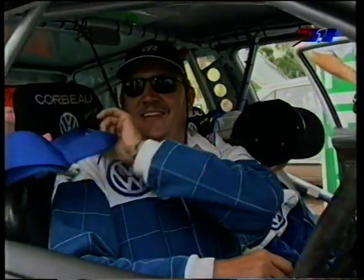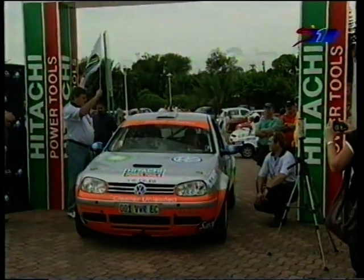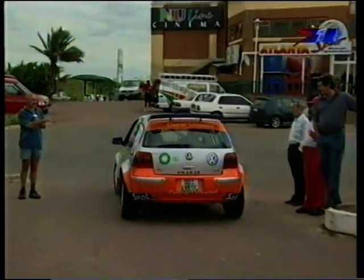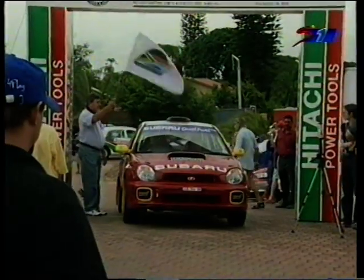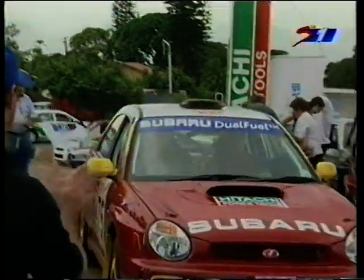Now, Volkswagen has also got new cars, but apparently they haven't done a lot of testing, so maybe this is going to be another sorting out session. And then, of course, Scott's got a new car. Fernando's car's been upgraded. And, of course, Gemmel's always there. And he had a bit of a bad run last year, but I think it's sort of the makeup of a very good rally season. And it should be very tight.